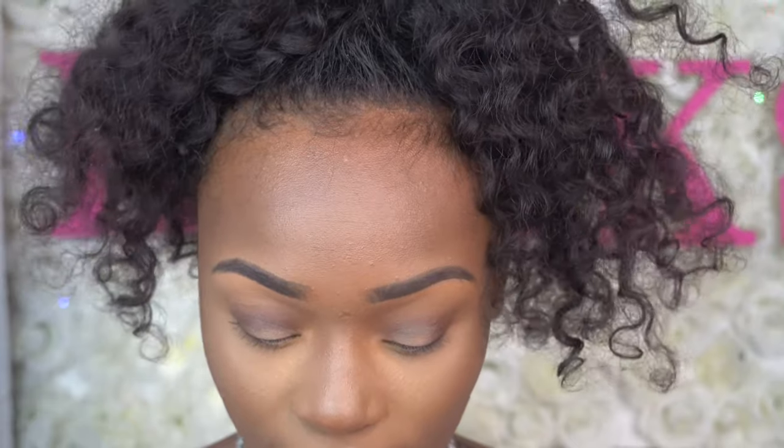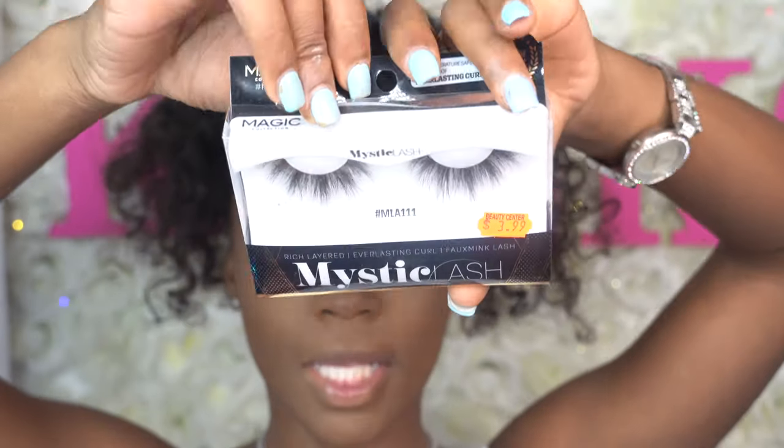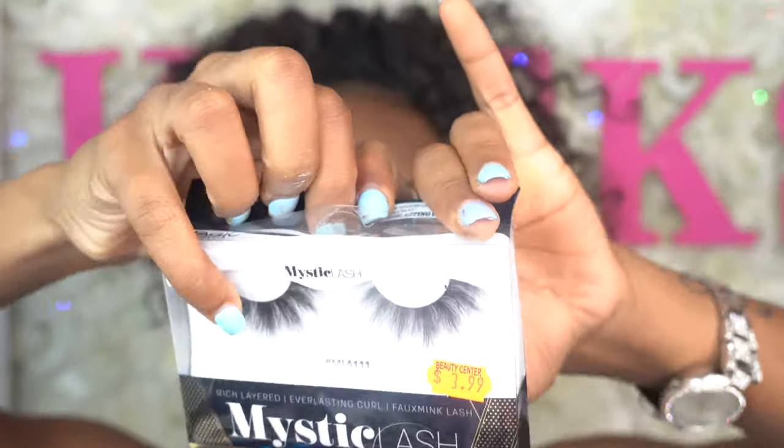Now my lashes on. Everybody always asking me, every single time I post a video, I always get a comment about my lashes, where my lashes are from. These are my go-to lashes right here, y'all, right from the beauty supply. They are the Mystic Lash number 111. I also use number 110 sometimes. But yes, the Mystic Lash number 111.